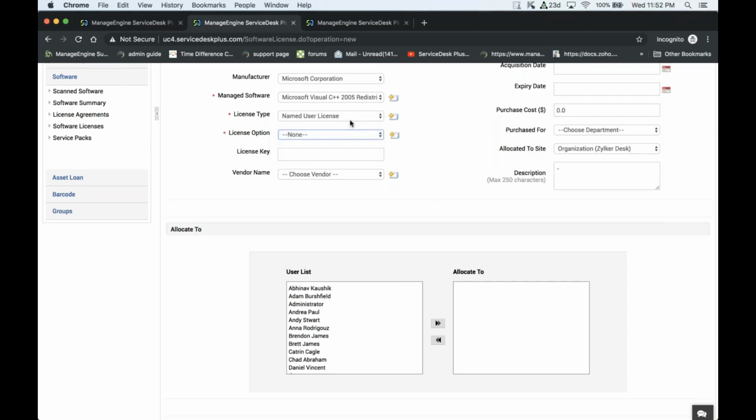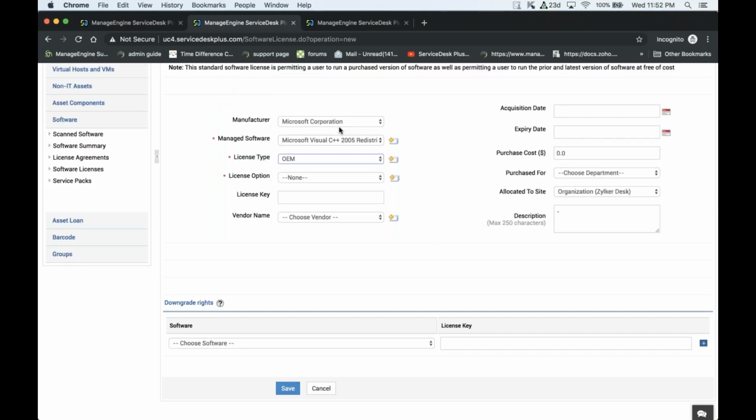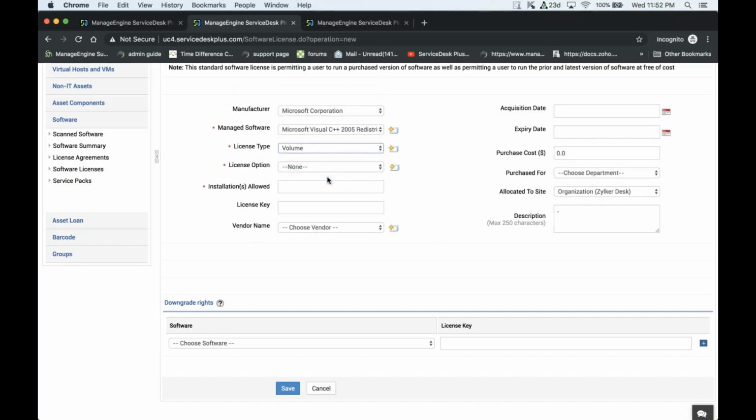So you've got license options. Then you can go with node locked licenses, which are to a specific machine. You've got OEM licenses provided by the manufacturer, trial licenses. When you're evaluating a software and you still want to be compliant, you can add trial licenses, and then the common type of license, which is volume. Right? So I've got a license which supports 100 installations of Windows 10 Professional. If that is the case, I can go with volume license.